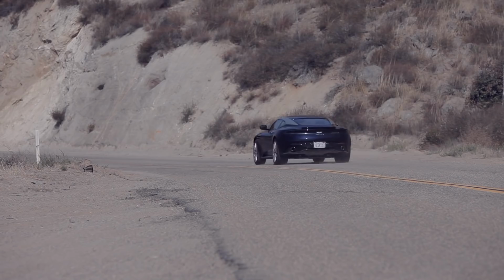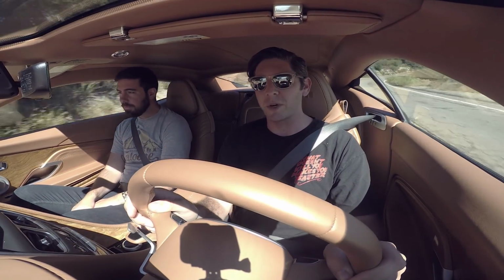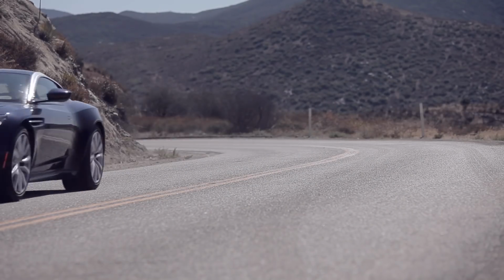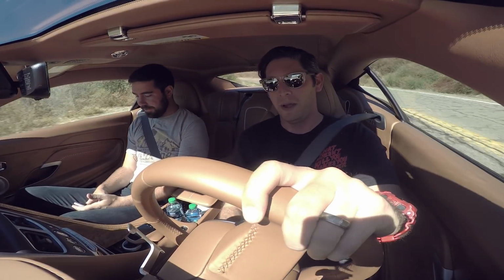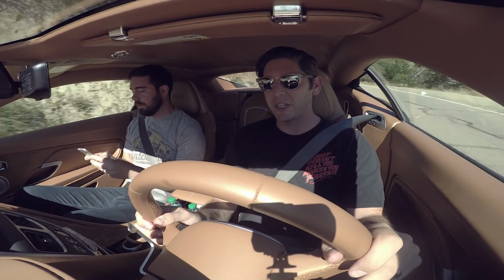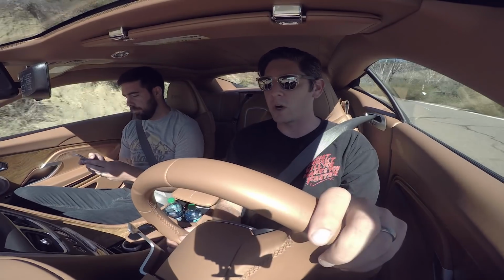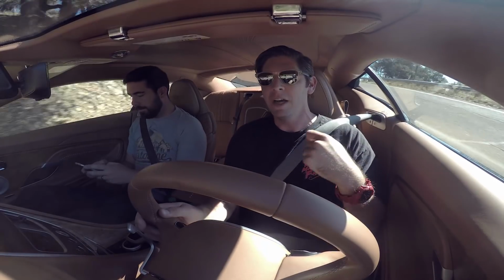So what do you get with the V8 DB11? You get a car that can go from 0 to 62 in 4 seconds flat and has a top speed of 187 miles per hour. Here on this curvy Palomar Mountain Road, it just feels more at home than the V12 did. These are the same roads we tested the V12 on initially in our first drive of the car. This car is far more competent out here. It just feels more alive and willing to turn in more sharply.